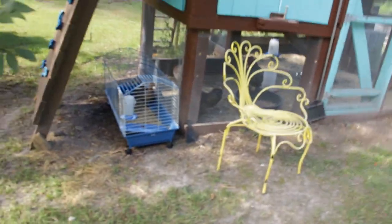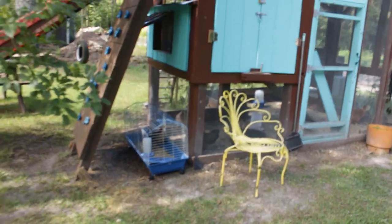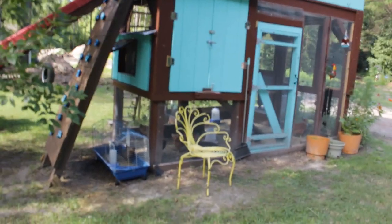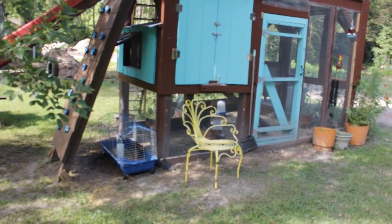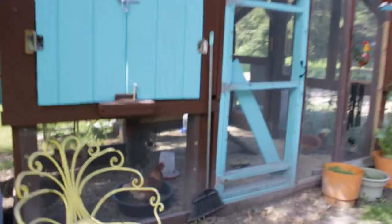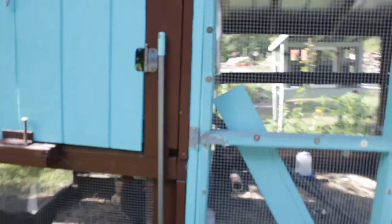Every day I bring their brooding coop and set it next to the big chicken coop where I've got my flock that's already established in here. And let's go in here and check on the girls. And Lorenzo. The girls and Lorenzo.